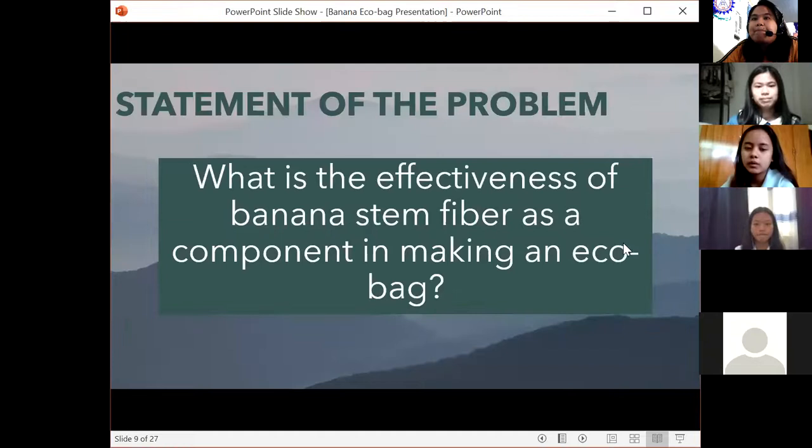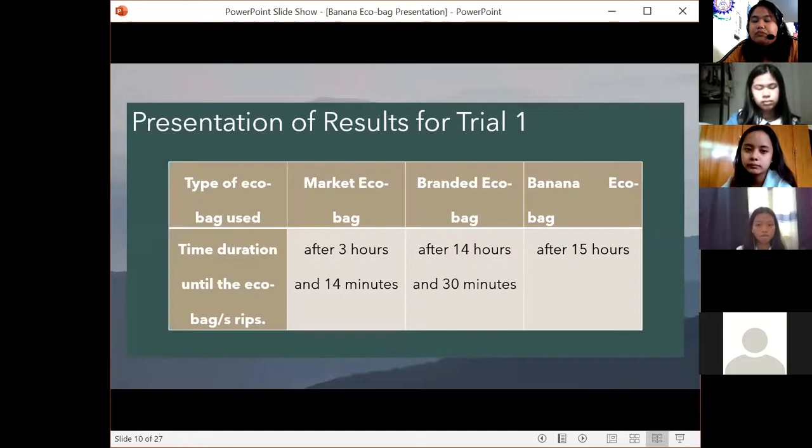What is the effectiveness of banana stem fiber as a component in making an eco bag? To answer this question, we will present the result of our trials. This table represents the result of the first trial, which revealed that after 3 hours and 14 minutes, the ordinary paper bag's handle broke. After 14 hours and 30 minutes, the Uniqlo paper bag ripped from the bottom. After 15 hours, the banana eco bag's handle ripped.